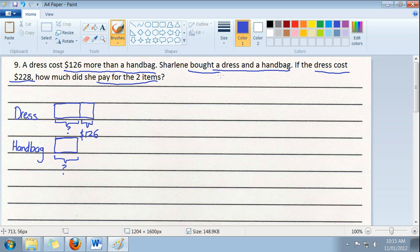Now it says Charlene bought a dress and a handbag. We have that, dress and a handbag, that's fine. If the dress costs $228, so that means from here to here is $228. How much did she pay for the two items? So in other words, when we add these two up, how much did she pay? So we have quite a lot of question marks, but it's actually quite simple, the problem, when you think about it. If you want to find out this part, because if we find out this part, we'll find out how much the handbag is.